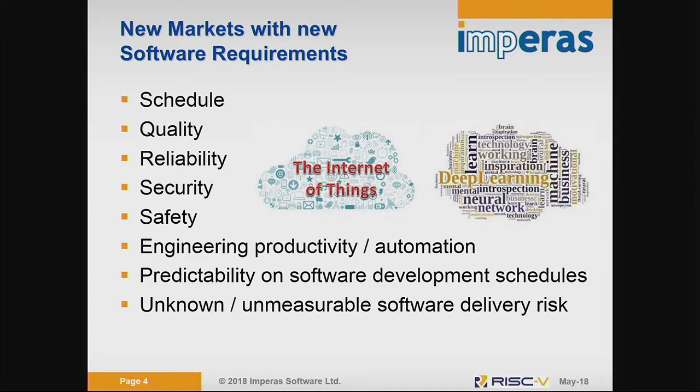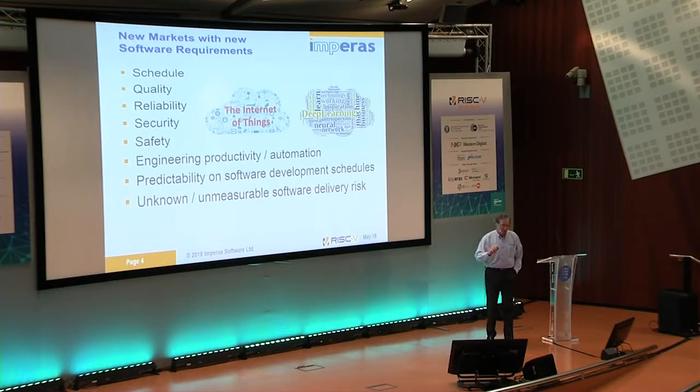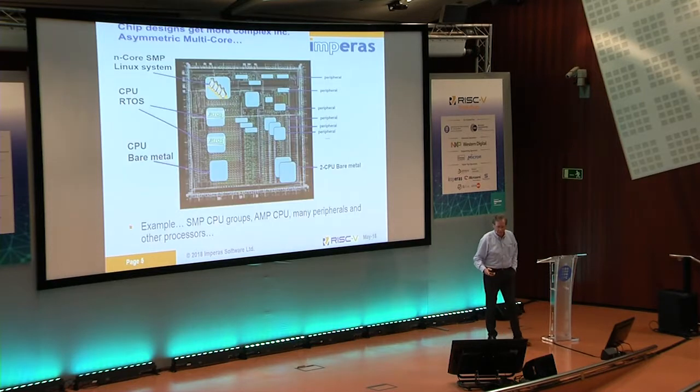And these impact the software development process in terms of, I mean, you've got to have security in there, you've got to have safety in there. And there's all the challenges of how we can develop software in a predictable schedule, and to understand that one of the big challenges in software development is getting it delivered on time.